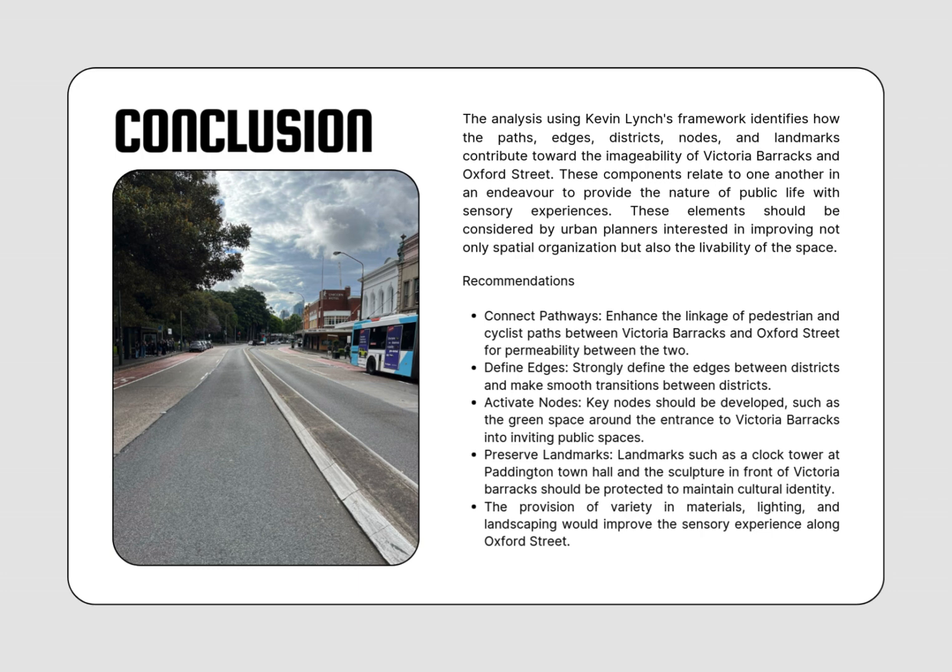Establish clear transitions between districts while maintaining distinct character, transform entrance areas into vibrant public spaces, develop green spaces around Victoria Barracks, protect historic landmarks, and diversify the streetscape through mixed materials, strategic lighting, and enhanced landscaping.